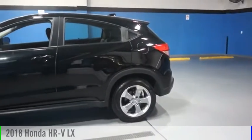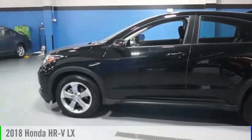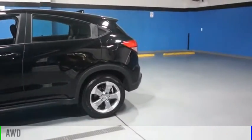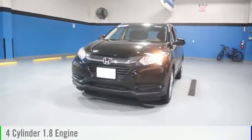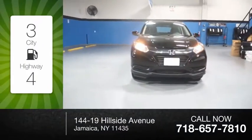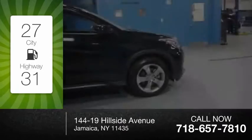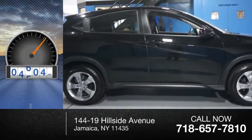Make a great choice today with the 2018 Honda HR-V. This vehicle is powered by an all-wheel drive, 4-cylinder, 1.8-liter engine. Great fuel efficiency saves you money by requiring fewer trips to the gas station. This vehicle has less than 9,000 miles.